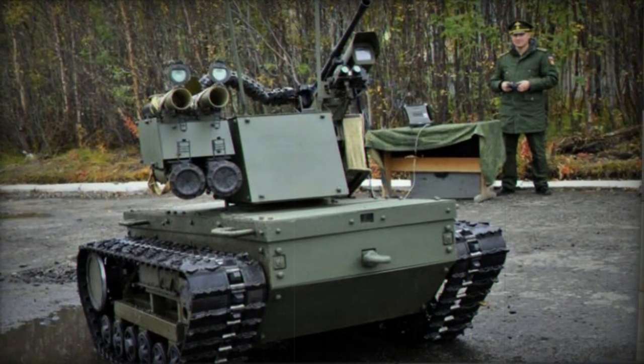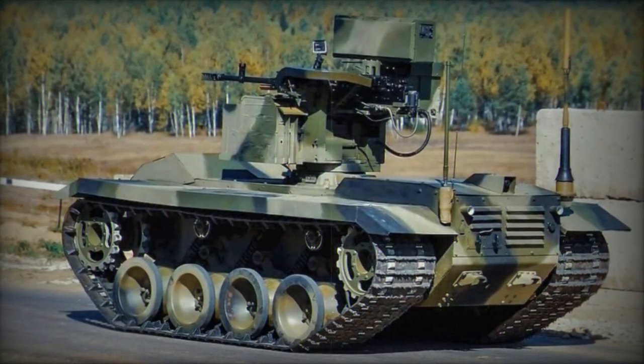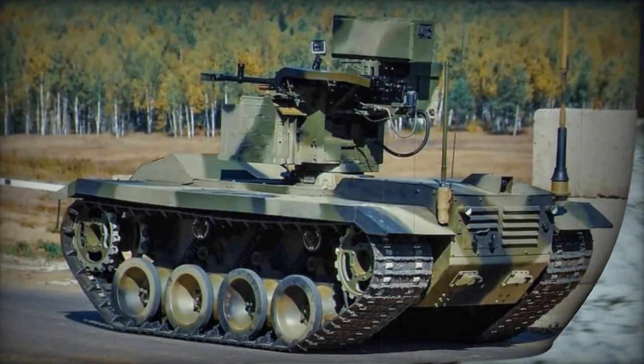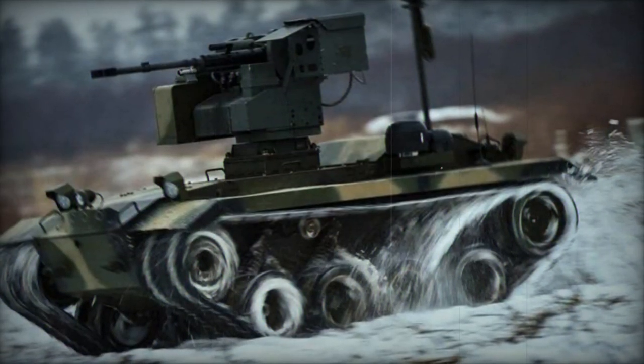The vehicle is manufactured by the Degtyarev plant of Russia and was first demonstrated in 2016. Testing of the product ensued in 2017 by Russian ground forces. It was further demonstrated at Army 2018.